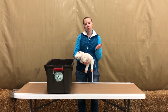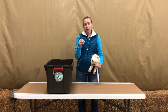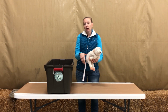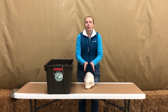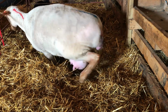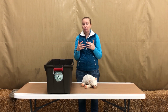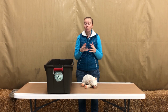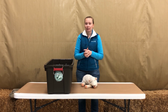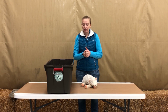So the first one that we're going to talk about is ring womb, which is when the cervix does not dilate all the way. So we want to be sure that we catch this one early. Ring womb would present as a water bag hanging out with maybe not even any pushing or straining from the ewe. Once that water bag is out for more than 30 minutes, we need to be taking some action if there's no progression of the lambs coming out, or kids.